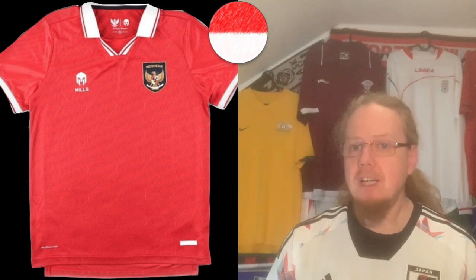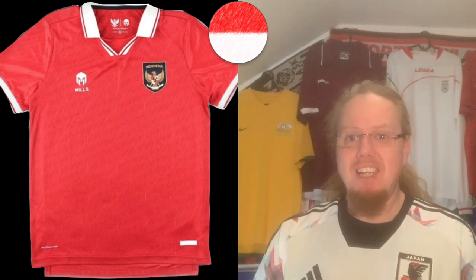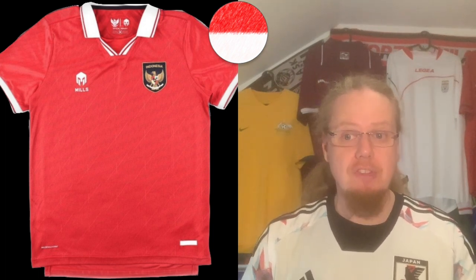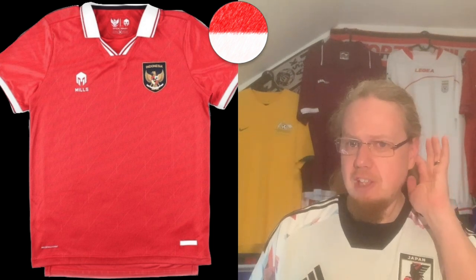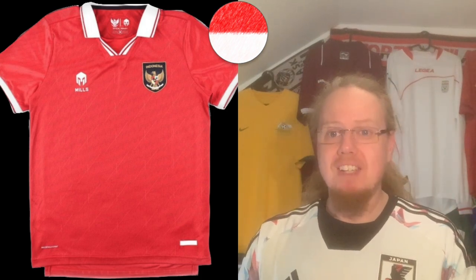Then let's go to one of the biggest nations on this planet, without anyone here in Europe probably realizing, which is Indonesia. Indonesia hasn't been in the Asian Cup for quite a while. They are supplied by Mills. And actually, I have to say, not only do I like the home jersey, overall I think the whole range of jerseys is quite interesting, well-crafted. Maybe the way that the backside is done, because it sticks out on this picture, is a little bit weird. It was a little bit hard to prepare these pictures for this video, to be honest. But here we are, the best that I can.